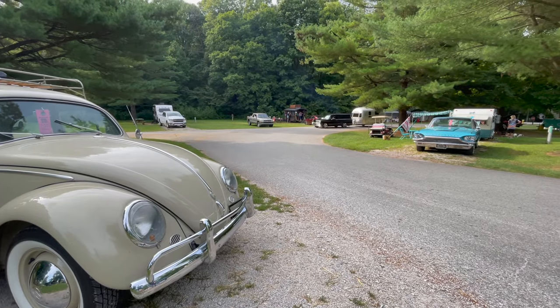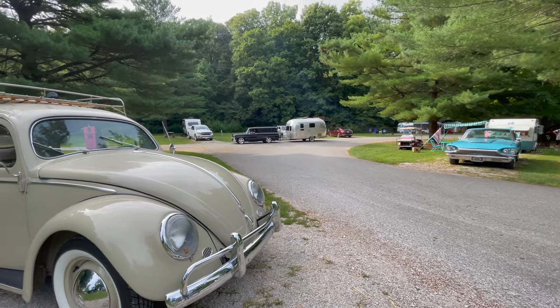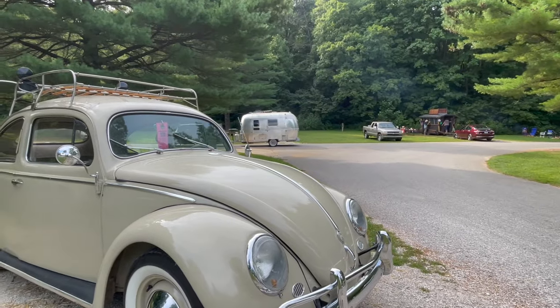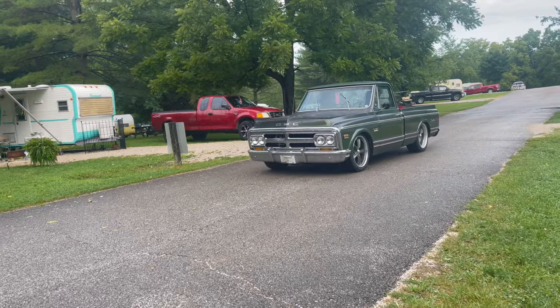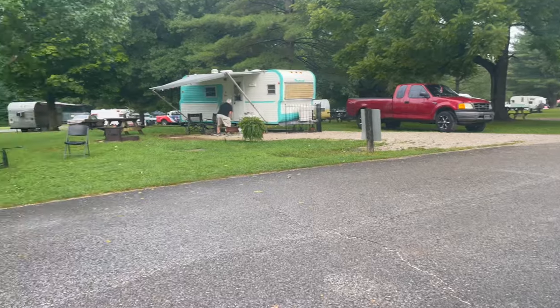It always seems that the week comes to a close way too quickly. I do enjoy seeing all the vintage rigs and rides hooked up and headed for home, but it does make me kind of sad knowing we're not going to see everybody again till next year. I think we had about 85 campers this year, 86, something like that. We're going to shoot for 100 next year.